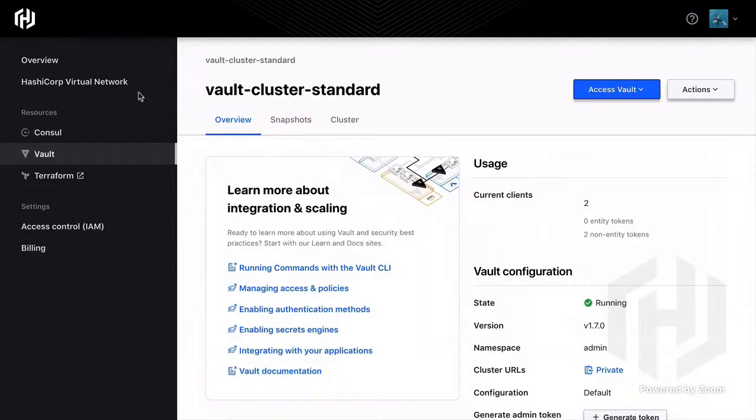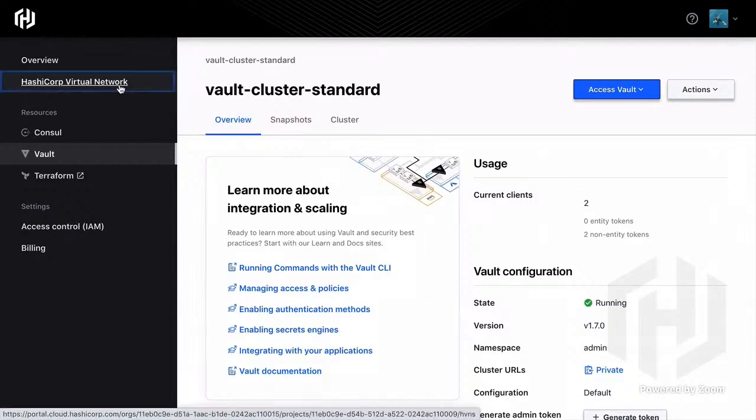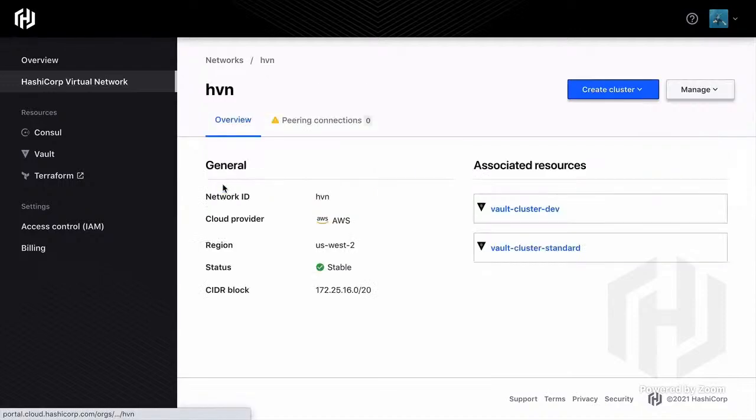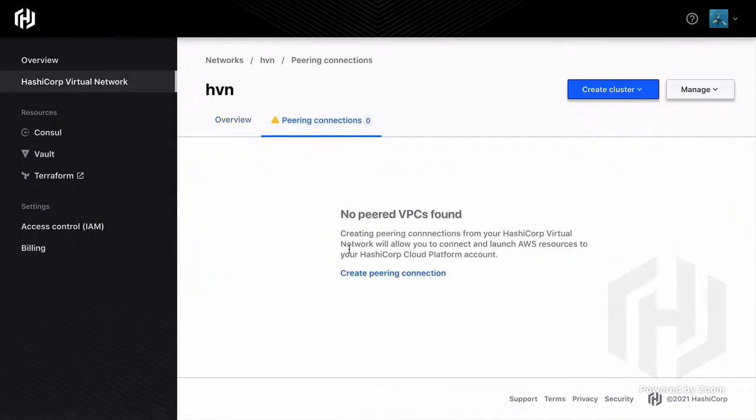So to manage these peering connections, let's go over to the HashiCorp virtual network page. In here, you can see I've already created a virtual network using AWS. It's sitting in US West 2, and you can see we're using a non-routable 172 address space. So let's go in here and set up peering. This page shows pretty much the same information, but it also shows what Vault clusters we have sitting in this virtual network that we can peer with the AWS. So let's go over to the peering tab, then we'll select create a peering connection.